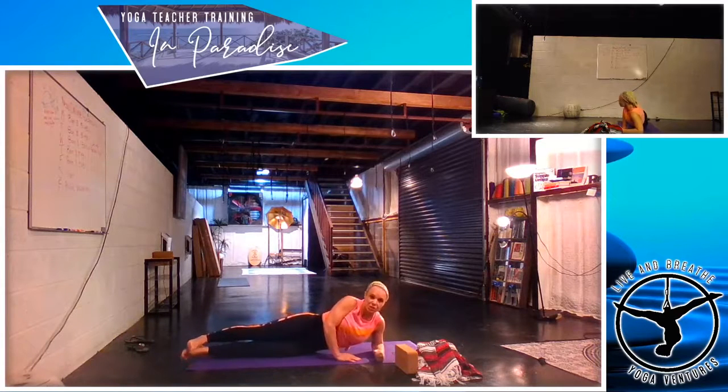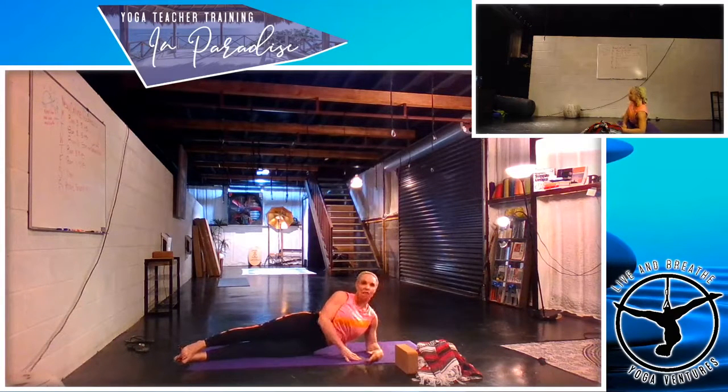And then coming into your side plank. So again, modify it however you need to. You can come in. You can come in.